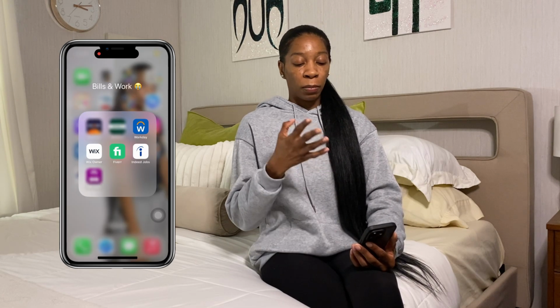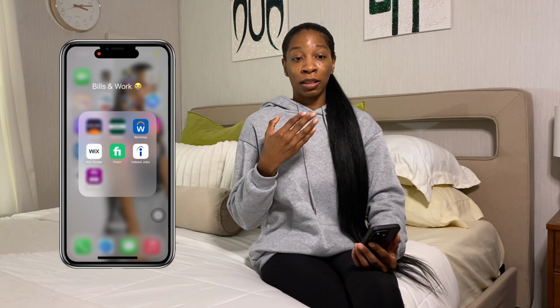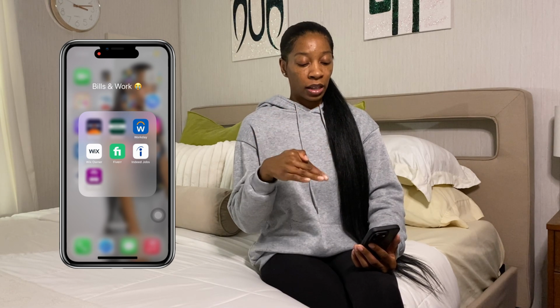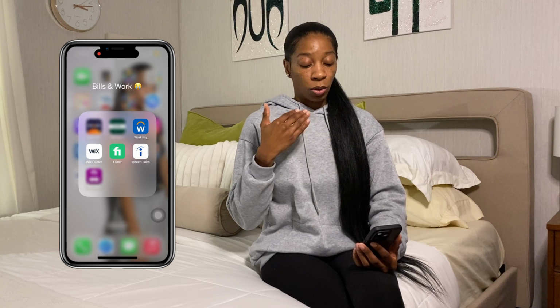Next is my bills and work folder. Yes, I have the crying emoji because, again, adult stuff. I have my credit card one. I have my student loan one next to that. I have my Workday for, again, work. My Wix site, Fiverr, I have that. I haven't really done anything with that yet, so that's just there. I do have Indeed, and then that's for my car, for the last one, my car.